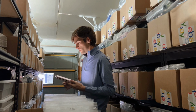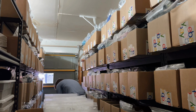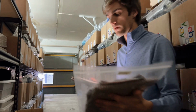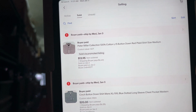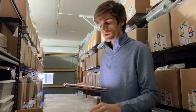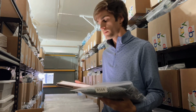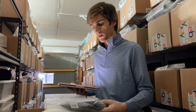Next item is an older item. So these we don't really pick up anymore. I've said in a past video, these Peter Millar button-down shirts, unless there's Summer Comfort, we'll pick them up, but these ones that are made out of 100% cotton like this one we don't really buy anymore. Sold for $13.95. Sell-through rate on it's not super high. Obviously, this took about 8 or 9 months to sell, so just not a super high selling item. But still, if you can get them for $1 or something, then have at it. But I would just advise staying away from 100% cotton Peter Millar, unless it's geometric pattern, it's probably not worth picking up.